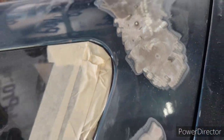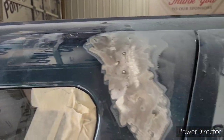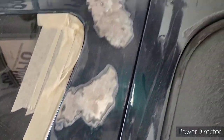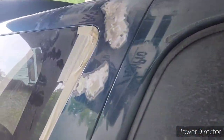I see where the little studs were. Put the little studs in there and yanked it out. I didn't film it, I wasn't thinking about it, I got in a hurry. Anyway, pulled it out, hammer and dolly, got her pretty close. A little skim of mud to fix that. Put some primer on her. See if we can't get this worked out.